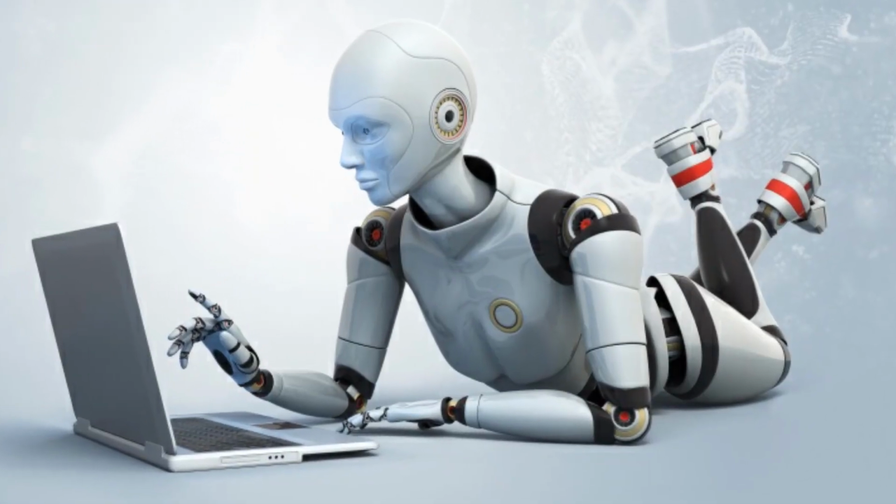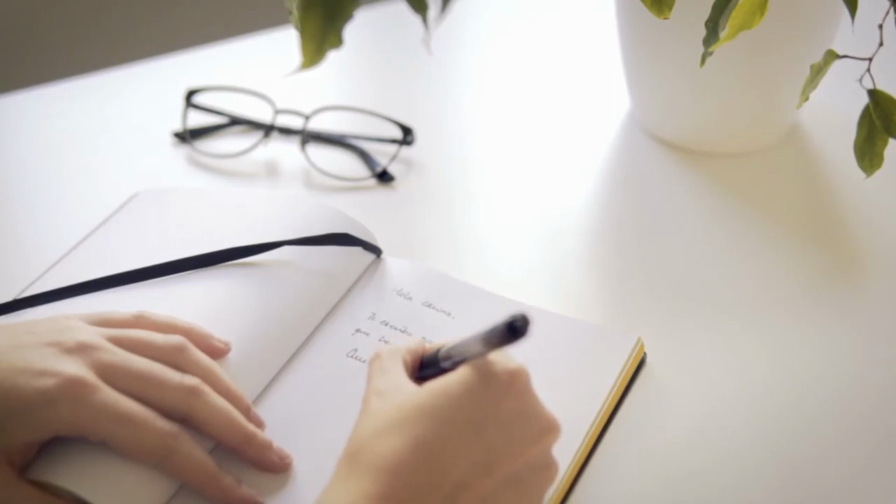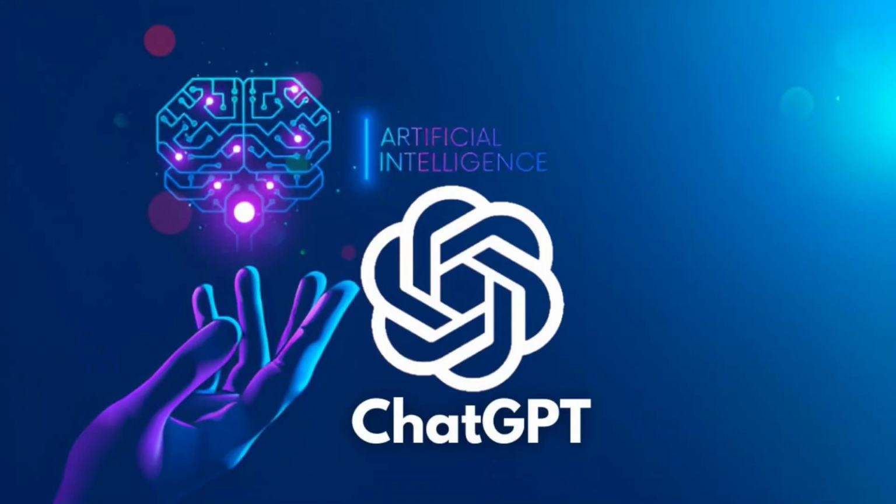Script writing. All right, fellas, let's tackle the beast that is script writing. I know it's not the favorite part of content creation for many of you, but it's the backbone of your video. It's not just about putting words on a page, it's storytelling, guiding your viewer from point A to B. And yeah, AI has a part to play here too.